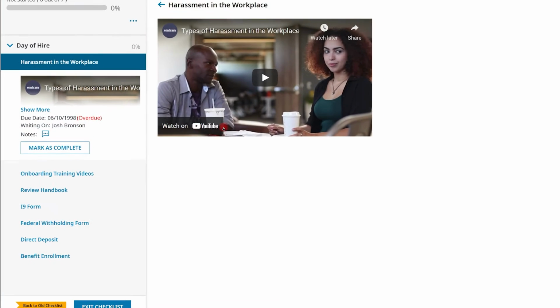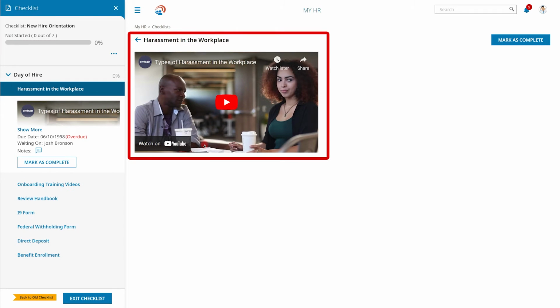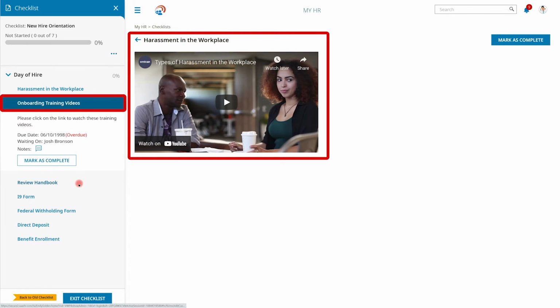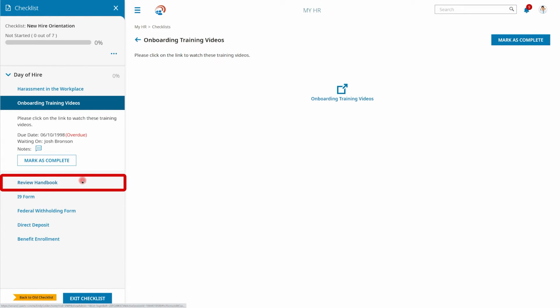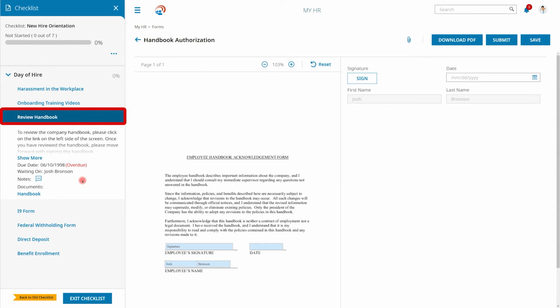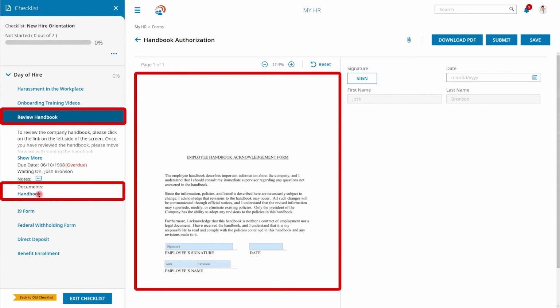In this first step, our new hire is required to watch their onboarding training videos, which can be embedded directly into their onboarding checklist, or the employees can be redirected to a third-party site to participate in training activities. Also within this checklist, employees can review their handbook and sign off on their handbook authorization form.